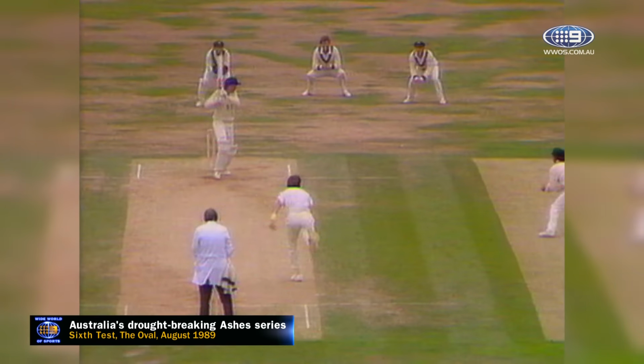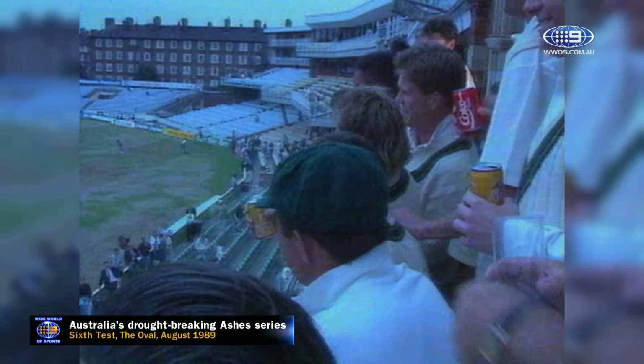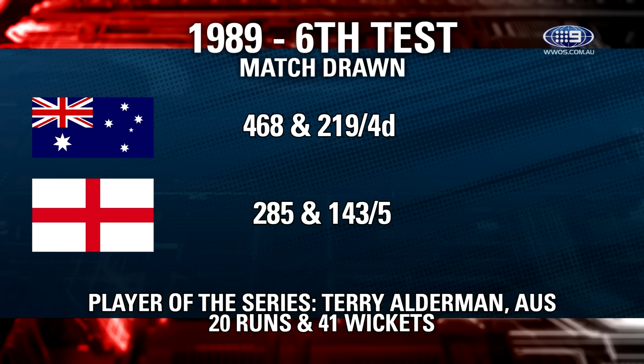5 wickets did fall, but not the vital wicket of Smith, who was still there at the end when the captains agreed that no result was likely. The 6th test ended in a draw. Jones the key with the bat, Alderman the star with the ball.